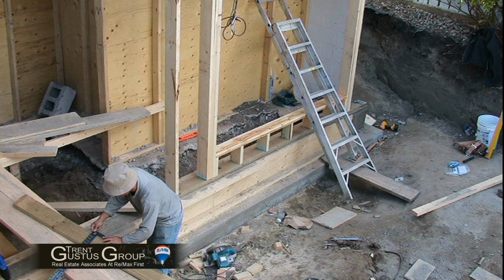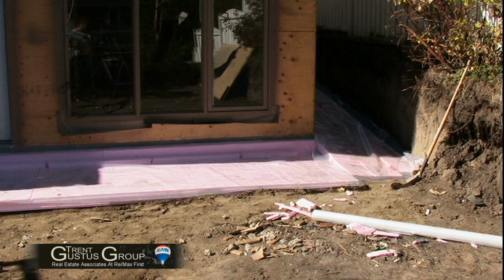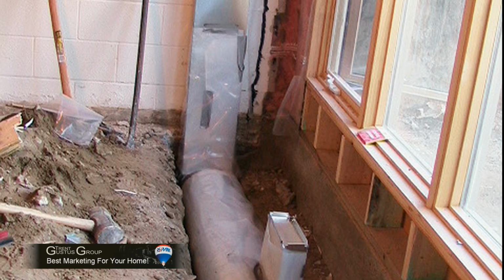A new foundation was put in the back of the home to repair the block foundation that was there. This is an insulated foundation that comes out about 6 feet by 6 inches thick of hardboard insulation. Along with the new concrete floor in the basement, there was a heat run put along the back wall to make the basement a little bit warmer.